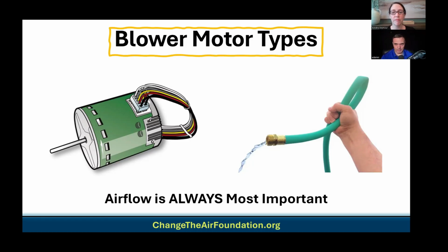A constant torque blower motor, all it's doing is maintaining a certain amount of torque. So it's trying to look for back pressure, and it's doing that at all times in the system. The problem with constant torque is you only have 9 fixed speeds to work with. So there's a specific range. Once you have a filter in your system, your air filter, and it starts getting dirty, your delivered airflow will actually start reducing as your filter starts loading up. So that could be a problem.